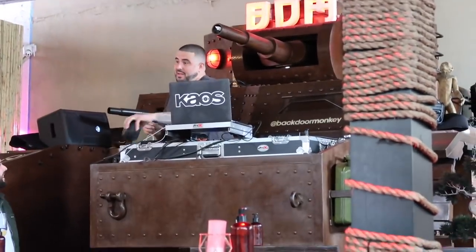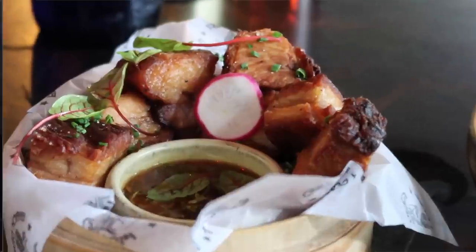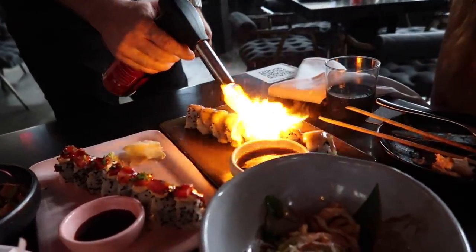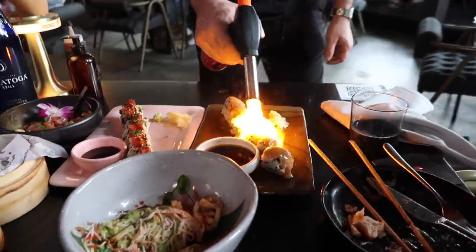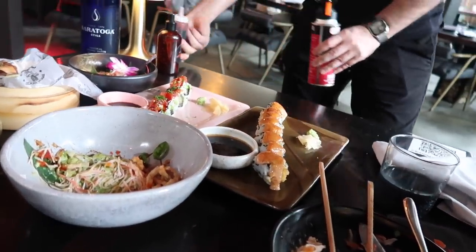A live DJ came. We got a ton of food. We had sushi, we had crab salad, tuna tartare, various meats that you could cook on like a little stone, a roll that the guy came and set on fire, which was really cool. And that tasted amazing. Literally everything that we had was so delicious. Even the drinks were good. Everything was really good.